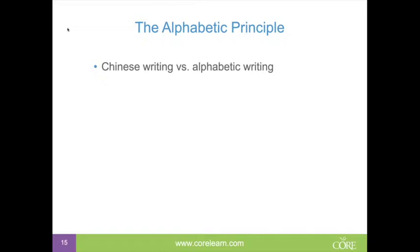With Chinese writing, you could speak Cantonese or Mandarin, two of the different Chinese languages, and you would have a hard time communicating with each other because they're verbally different languages. But you could read some of the same material, like a newspaper. Why? Because the written form of the language is not keyed into the phoneme level pronunciation of the oral language.